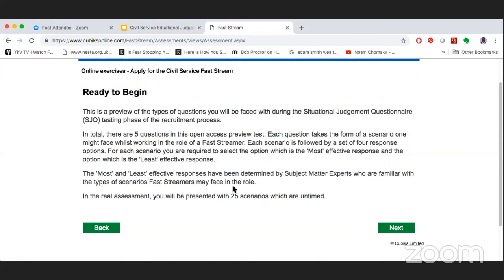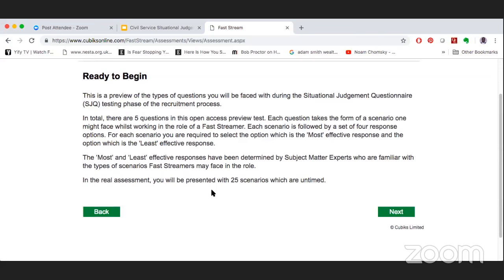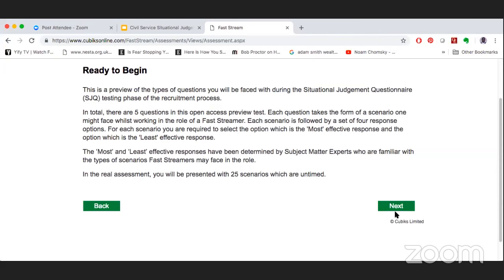Each question takes the form of a scenario one might face whilst working in the role of a fast streamer. Each scenario is followed by a set of 4 separate response options. For each scenario, you are required to select the option which is the most effective response and the option which is the least effective response. The most and least effective responses have been determined by subject matter experts who are familiar with the types of scenarios fast streamers may face in the role. In the real assessment, you'll be presented with 25 scenarios which are untimed.